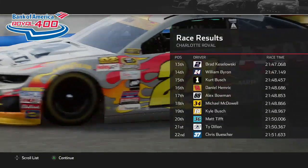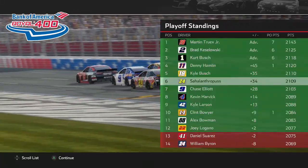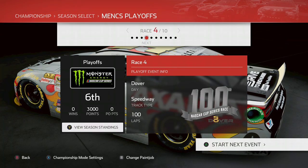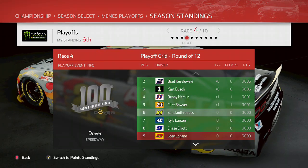So Truex obviously in the next round for him as he does pick up some more playoff points. Jimmy Johnson down in P38. And look at that, we made the next round by 34 points. Daniel Suarez out by 2. William Byron as well. So unfortunate to see a teammate get eliminated. But thankfully the Drive for 5 continues to the next round. So it's still alive here going in to Dover International Speedway.